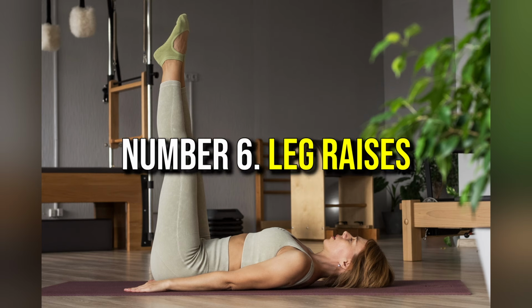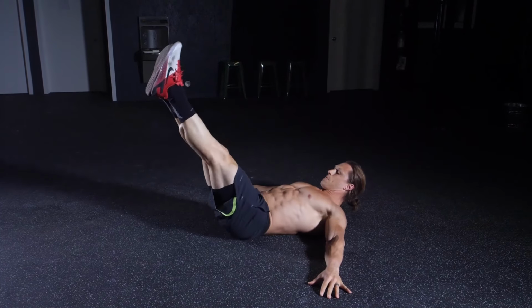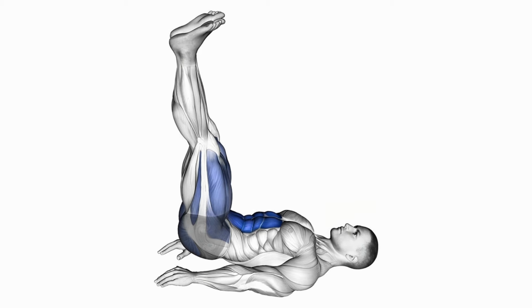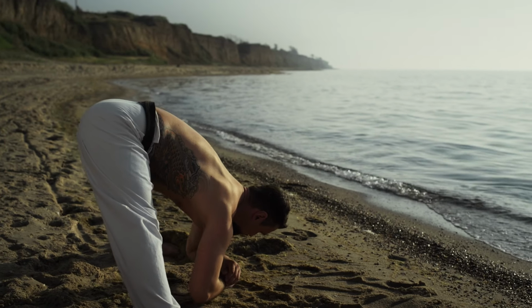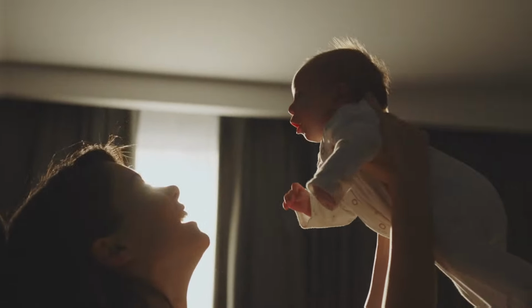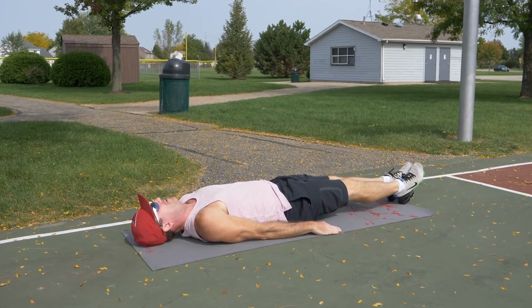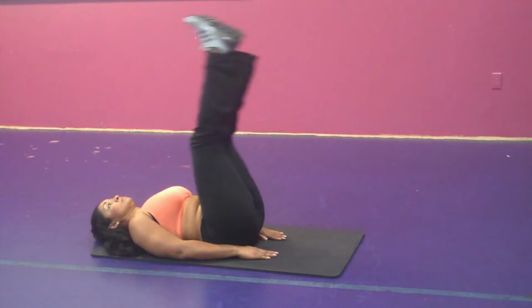Number 6. Leg raises. This exercise is particularly beneficial for those looking to engage the often overlooked lower portion of the core, which plays a crucial role in maintaining overall core strength and supporting daily movements like bending and lifting. Begin by lying flat on your back with your arms resting by your sides and legs extended. Engage your core and, keeping your legs straight, slowly lift them up to a 90-degree angle.